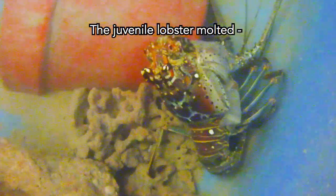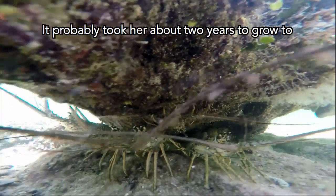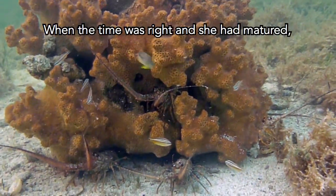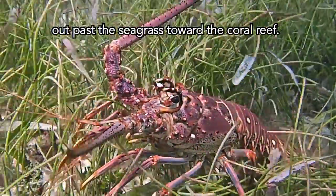This coloration helped the little juvenile to camouflage in with the seaweed she hid in. The juvenile lobster molted, shedding her hard exoskeleton many times and growing just a fraction of an inch each time. It probably took her about 2 years to grow to the legal size that you find there on your dinner plate. When the time was right and she had matured, the lobster moved from her home in the nearshore hard bottom out past the seagrass toward the coral reef.